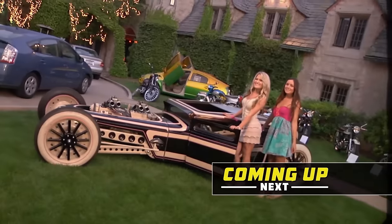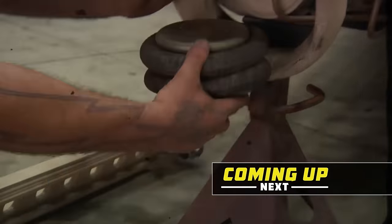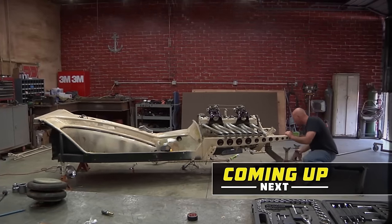Working on Don's hot rod has got me thinking about this car I built about 5 years ago. It's a total show car. It just had some suspension issues, and it's really making me want to bring it back.